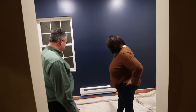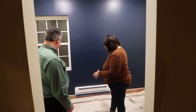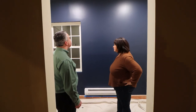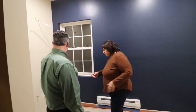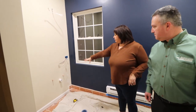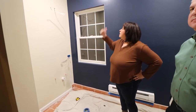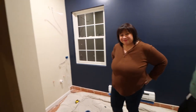They changed the heater because the heater was so large in here that it was like a sauna. So they made it a little bit smaller to accommodate the space. I can see all the electrical, they just need to, oh, and all the plumbing is in too. So this is kind of cool. So the sink is gonna go here and the toilet here. They've got the space already ready for the light. It's really coming along.